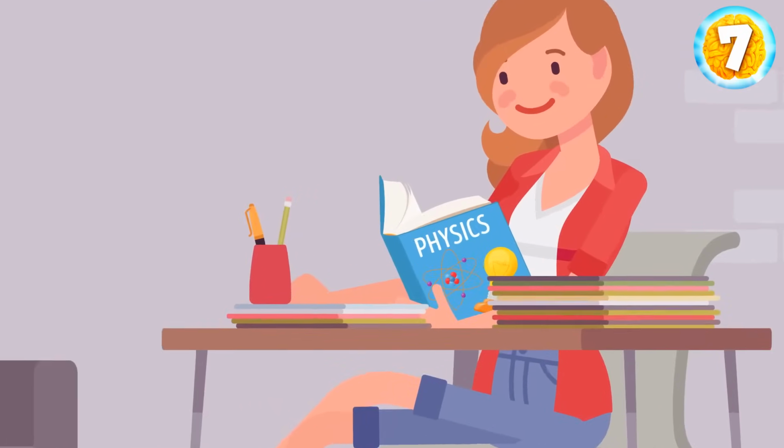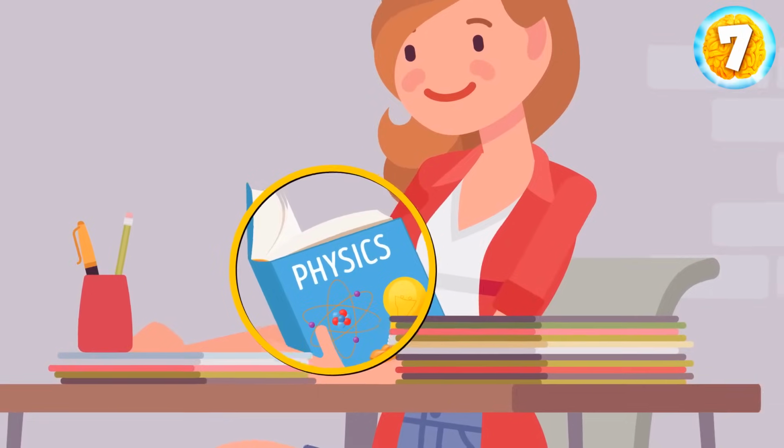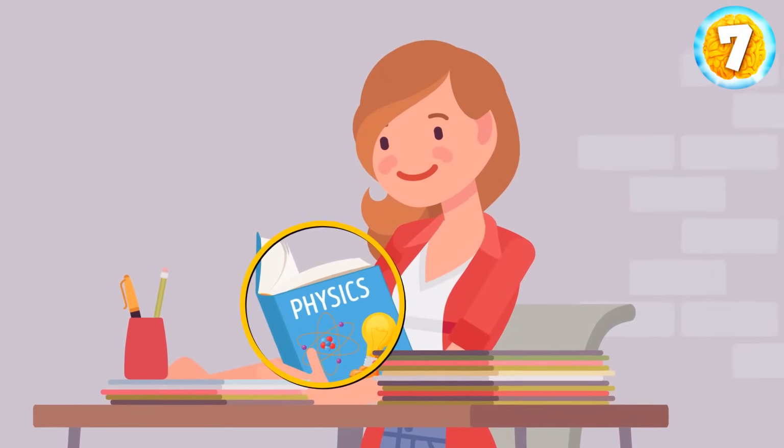Della, the book she's reading isn't a history book, it's physics. She must have grabbed the closest book as soon as she heard her mother's footsteps.